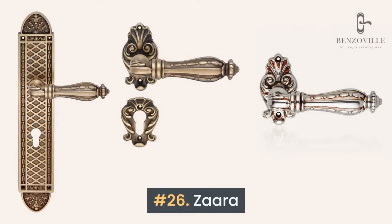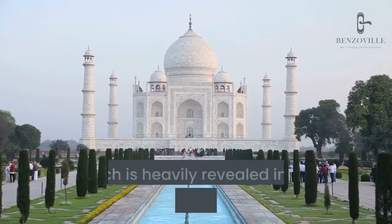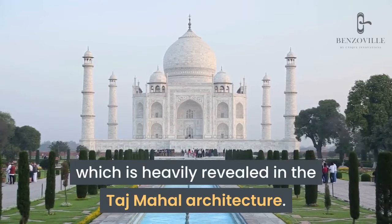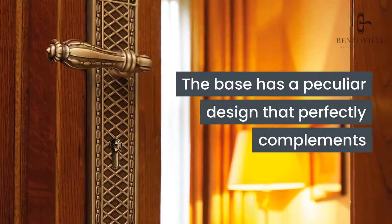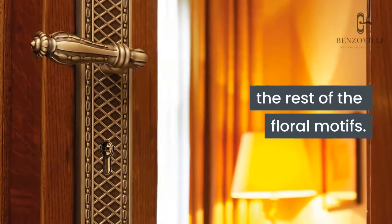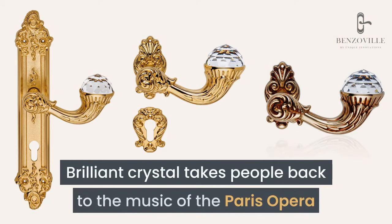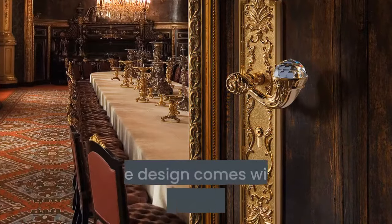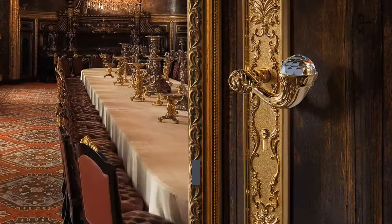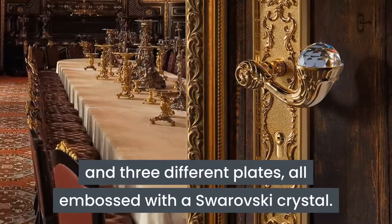26. Zara. Zara designs are cultivated from the Oriental culture, which is heavily revealed in the Taj Mahal architecture. The base has a peculiar design that perfectly complements the rest of the floral motifs. 27. Brilliant crystal. Brilliant crystal takes people back to the music of the Paris Opera and Louis XIV style simultaneously. The design comes with two different types of roses and three different plates, all embossed with a Swarovski crystal.